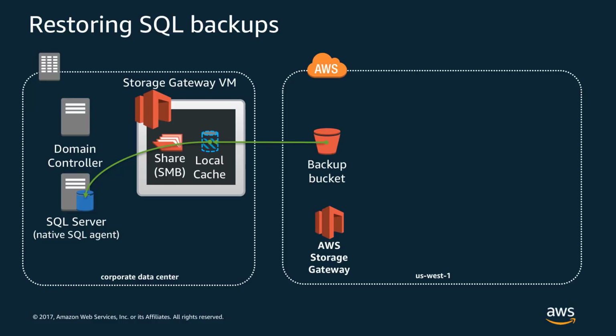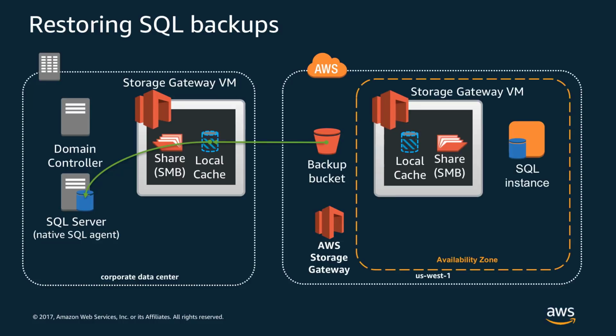But there's also, of course, the option, because this backup's off-site, to restore in other parts of the world or disaster recovery data centers, or of course in the AWS cloud. So one method is, you could deploy another storage gateway within an availability zone in the region that your gateway is registered in, and you could do a very similar restore process to what you would on-premises and restore into a SQL instance running on EC2.